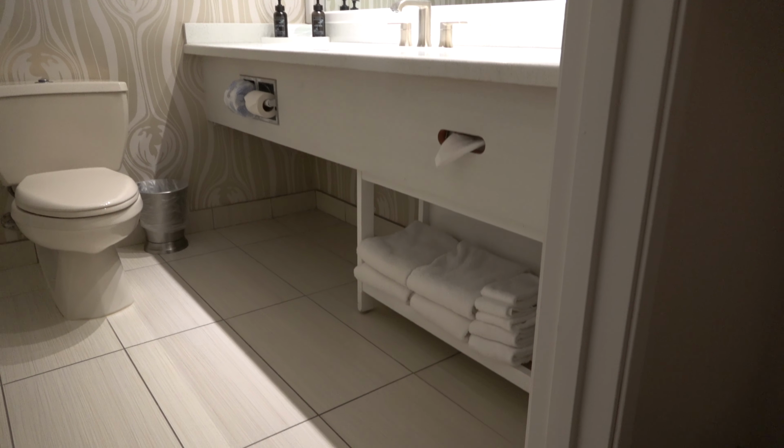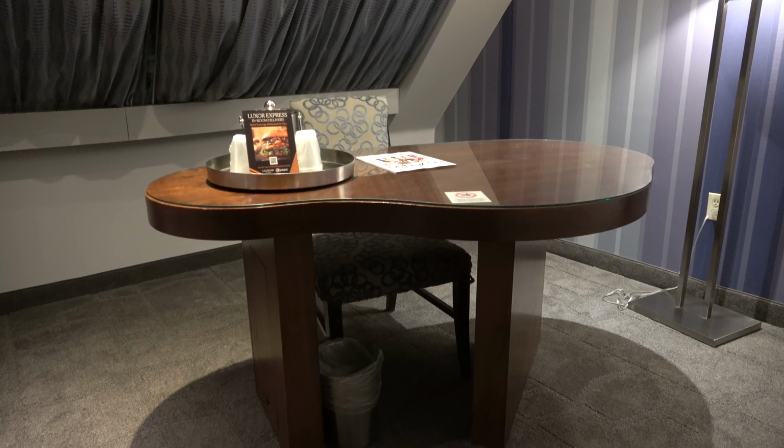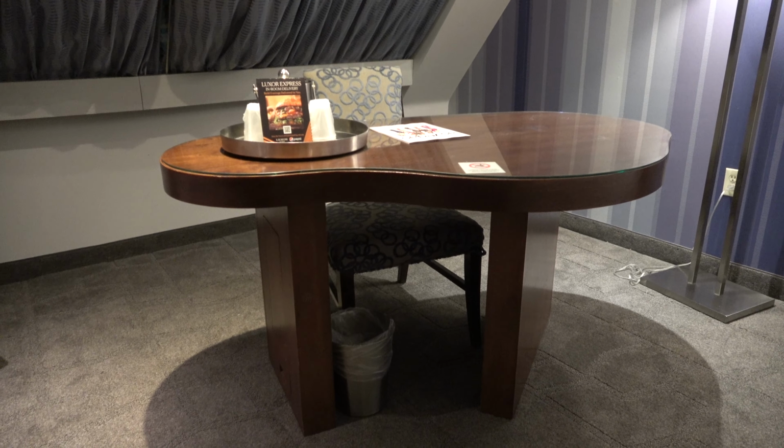There's two pillows on each bed, and you've got four full-size towels in this room with two queen beds. It comes with an ice bucket. You have some disposable glasses that are individually wrapped. And there are some unusual things about it. Like there is a locked cabinet, which I'm sure is where the mini bar refrigerator used to be. But they don't do mini bars anymore here.